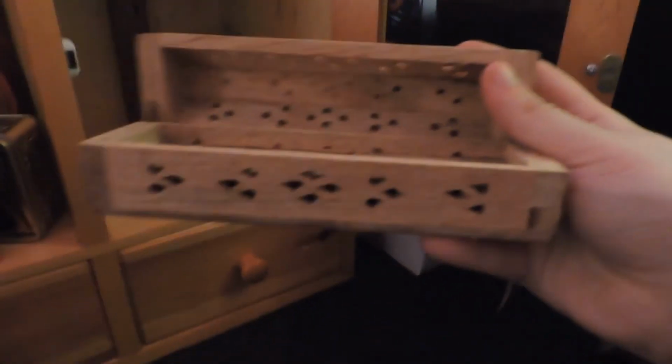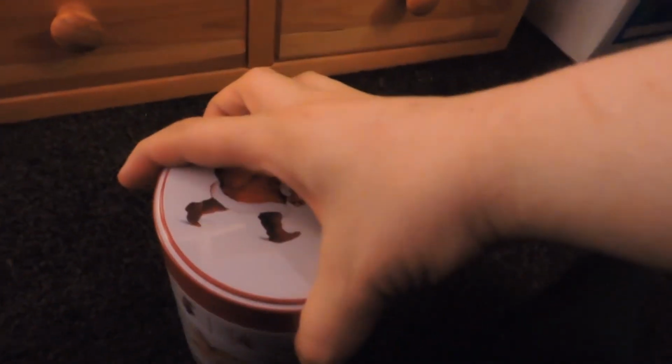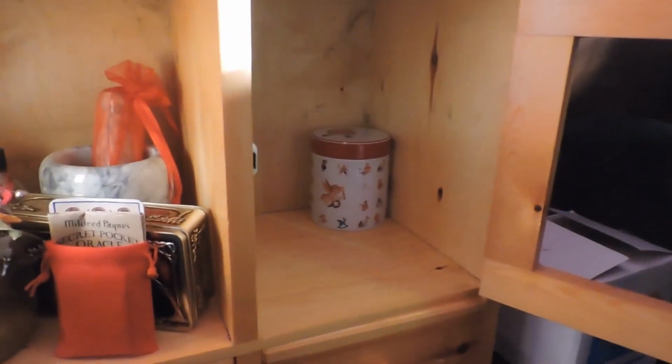Then we have a candle snuffer, an incense box, another incense box. This one has incense inside. And then we have some more herbs, and this is in a Christmas marzipan tin. But as you can see, it's just full of herbs. I do have more herbs, but they are genuinely just dotted around the house in all different baskets and stuff.